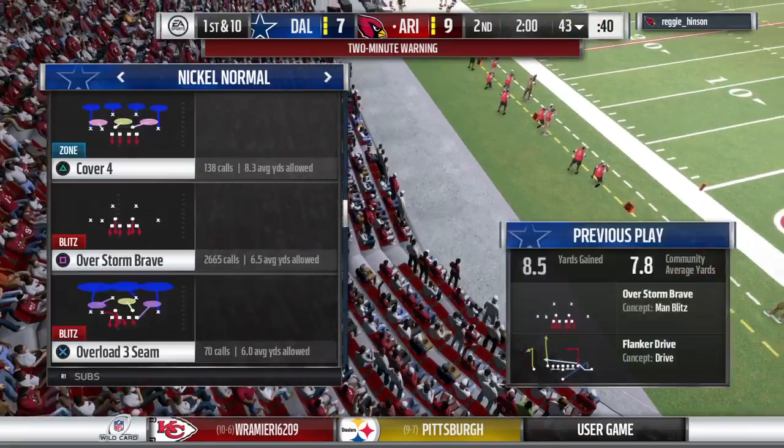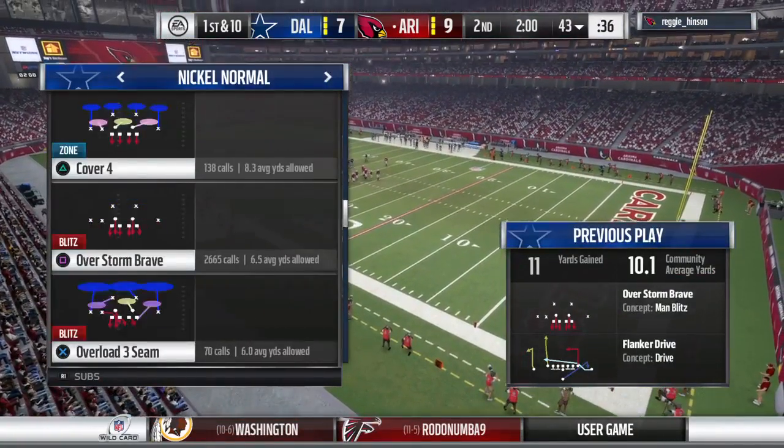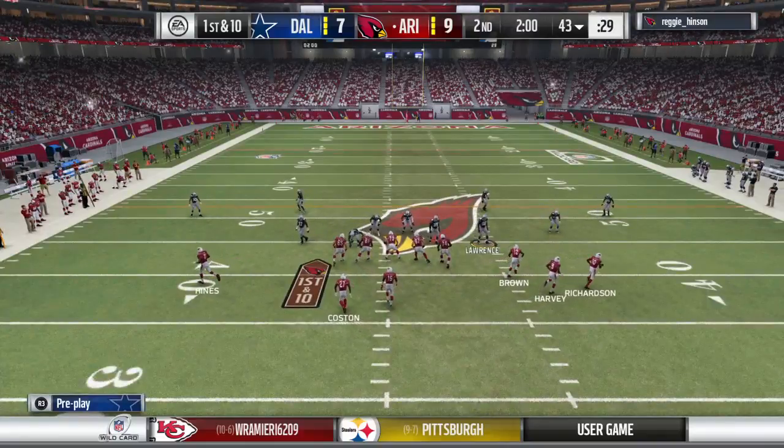2 minutes to go here in the first half. Back with more NFC playoff action after this. And some changes here as the D-line separates some.